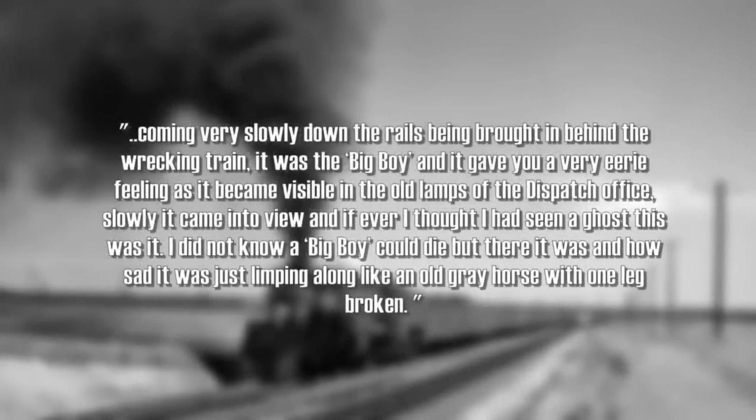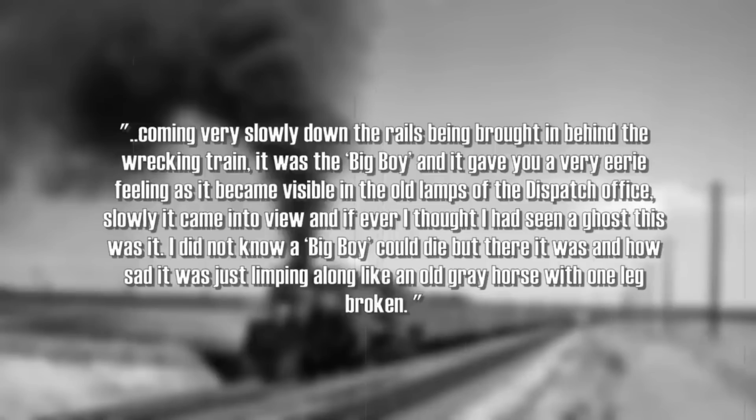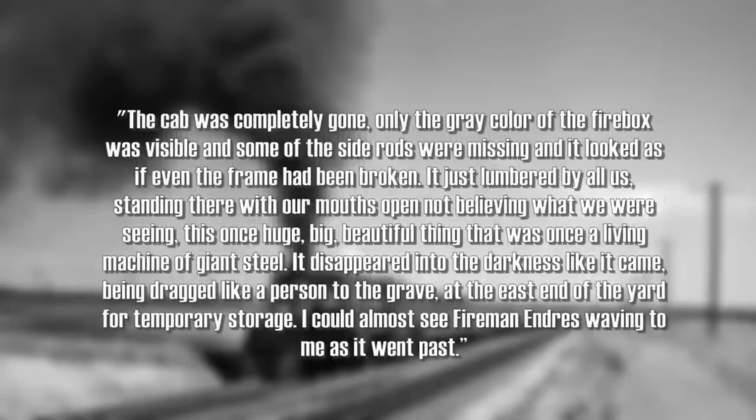It was the big boy, and it gave you a very eerie feeling, as it became visible in the old lamps of the dispatch office. Slowly it came into view, and if I ever thought I had seen a ghost, this was it. I did not know a big boy could die, but there it was, and how sad it was, just limping along like an old gray horse with one broken leg. The cab was completely gone.